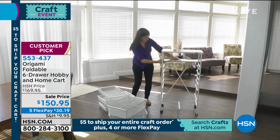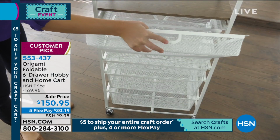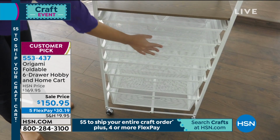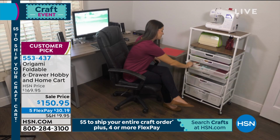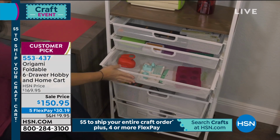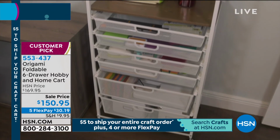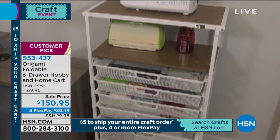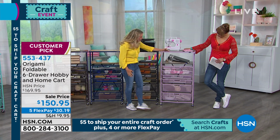We started reading all the reviews and everyone's like, all right, I got one for the crafting, but I realized I can use this in my bedroom, in the kids' room, in the office. So we renamed it the hobby cart and home cart because look how fantastic it can go in an office. It fits all of your crafting supplies, yes, but it also can fit your office supplies. It can fit stuff from your kitchen.